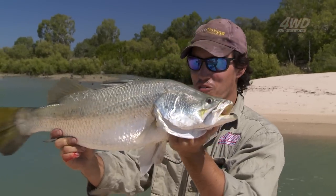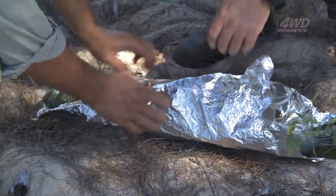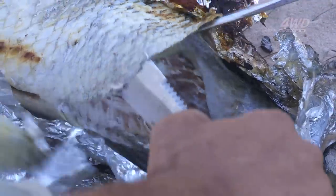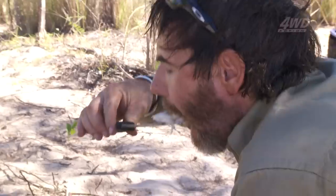This has made it worthwhile for me, I tell you what, Graham. Any bloke who fishes will dream of catching a barra up in the top end. For Shauno to be catching his first barra right at the Gulf of Carpentaria is something he'll remember for the rest of his life. I got nothing. That's just sensational.